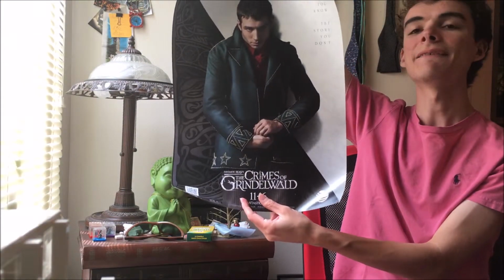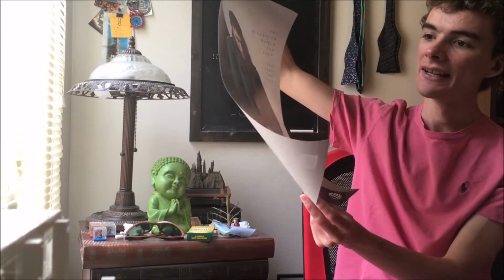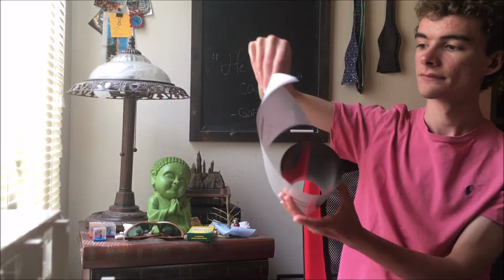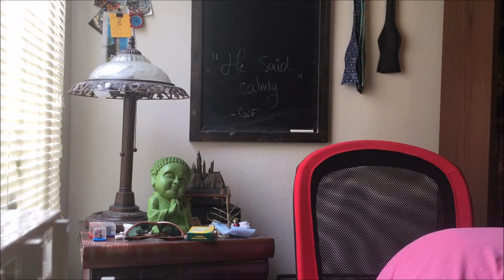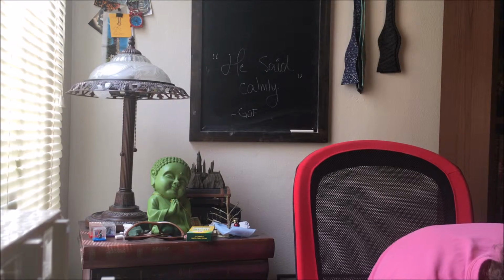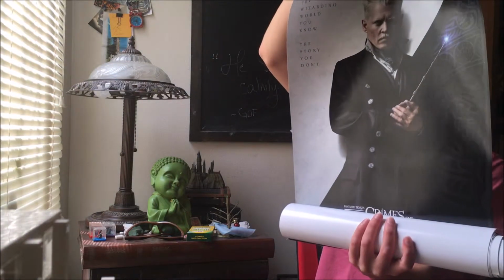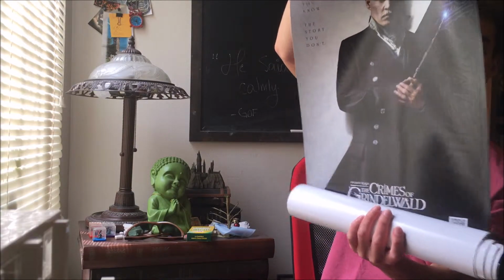Ezra Miller as whatever his character name actually is. Who knows? His symbol is Nagini. Which means the next poster is also Ezra Miller. Then we have Johnny Depp as Gellert Grindelwald. His symbol is the Thestral.